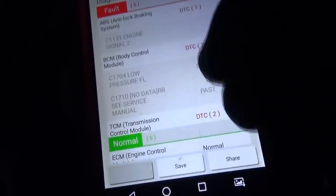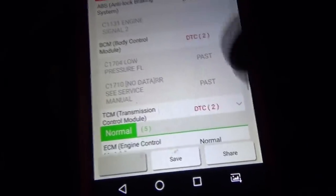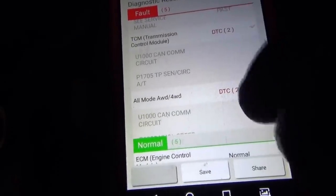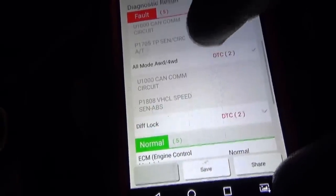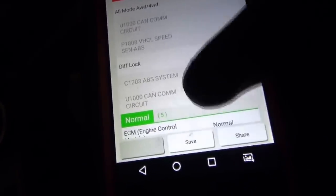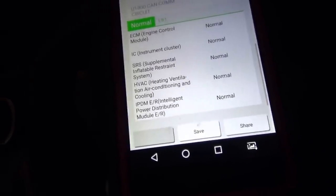Well, how about that? So, keys on. Scan all the modules for codes here. Let's go through them. ABS, we have a C1131, engine signal 2, BCM. TCM has a U1000 CAN communication circuit fault. That's interesting. P1705, throttle position sensor circuit. The four-wheel drive module has a U1000 stored. Diff lock has a U1000 stored, but the engine control module says it's normal, so it's online.